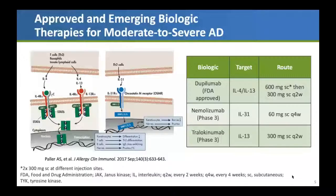First, we're going to talk about the biologics we have. The monoclonal antibodies that have been approved: dupilumab, nemolizumab, and tralokinumab. Dupilumab we've had now since 2017. As we know, it's a human monoclonal antibody. It inhibits through blocking IL-4 and IL-13, inhibits the type 2 cytokines that lead to the pro-inflammatory responses we see in atopic dermatitis.